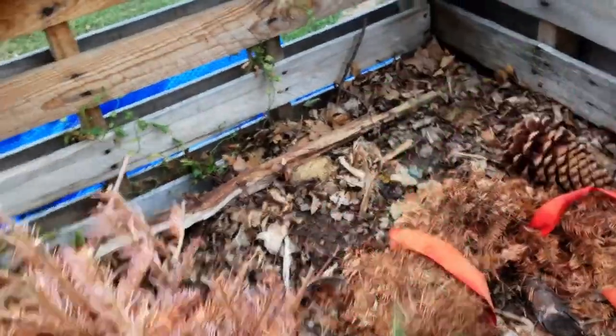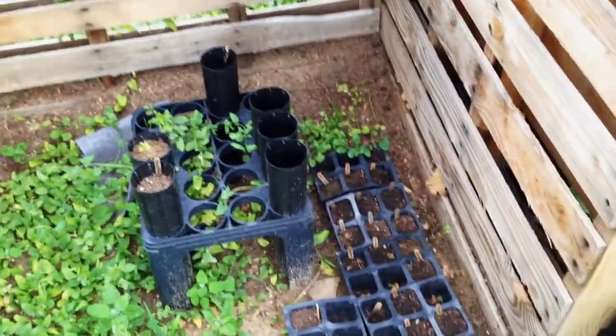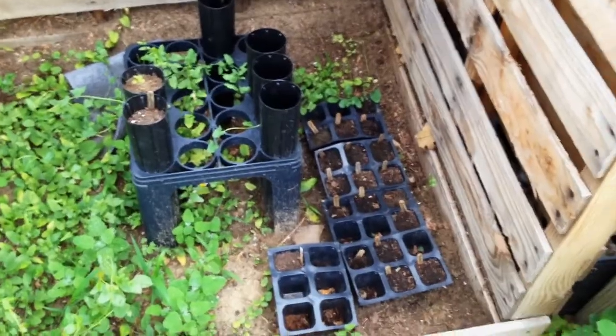I've got bindweed. This stuff here, although I like it in my lawn, I do not like it in my garden because it gets in the way. My seedling trays that I had some seedlings in all died out because I just never planted them. I didn't have room. Wishing I had planted them or done something with them because now I could use them.